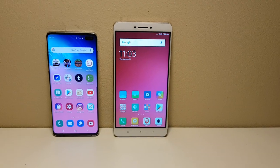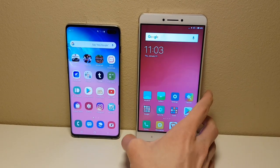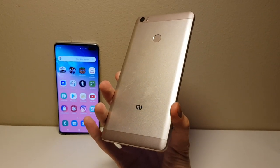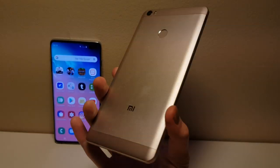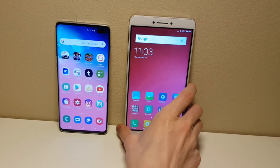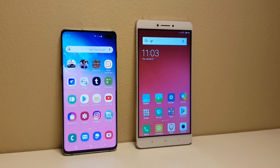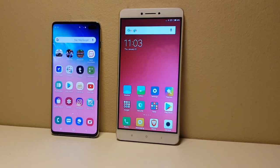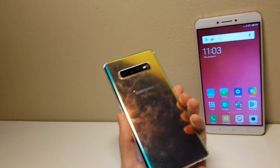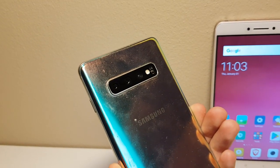Okay, but now we have another cool phone here. So I think this one came in 2016, Xiaomi Mi Max. Can you see what a whale phone this is? I mean, this looks like a whale. And the thing with this device is it has a 6.44-inch display. But if you look, this is very interesting. It looks like the display is so much bigger. Whoa, it's so much bigger than the Galaxy S10 Plus. The Galaxy S10 Plus must have a super small display. But how big display does this phone have?